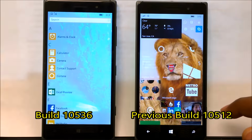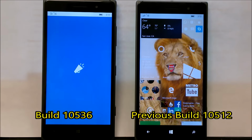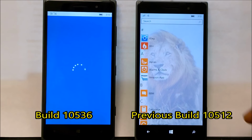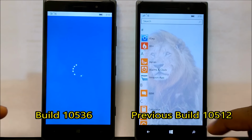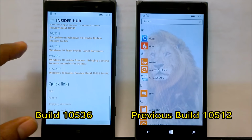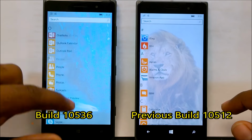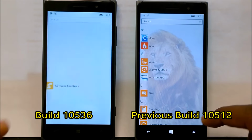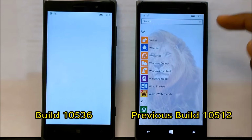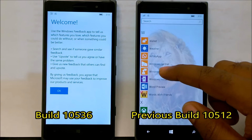What else here? Microsoft has reintroduced the Insider Hub, but that is not available on the previous build. Then also, there you can see the Insider Hub. Then also the Windows Feedback app. You can now share your feedback on social networks. Let's go open that here.